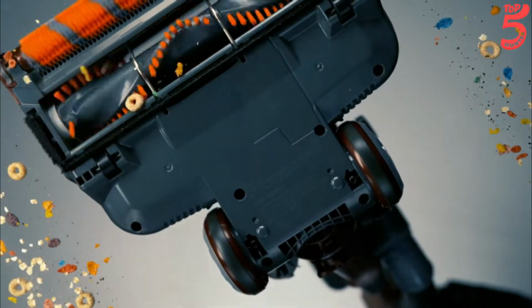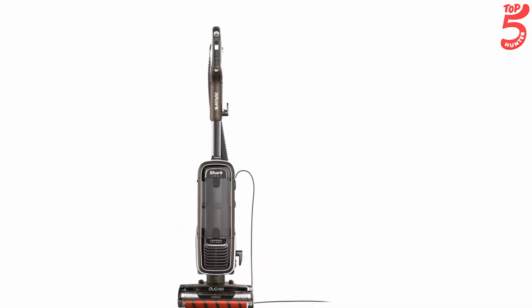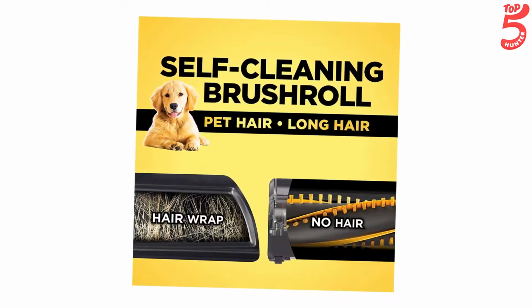The vacuum that deep cleans now cleans itself. Engineered for more pet hair pickup with no hair wrap vs Shark bristle nozzles.